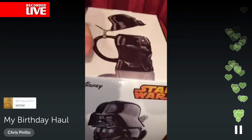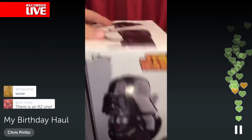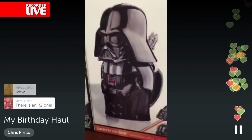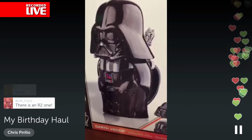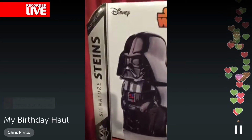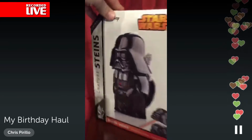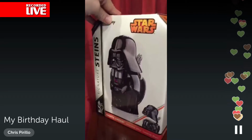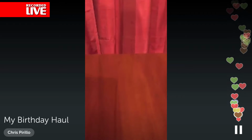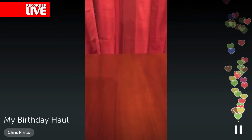On top, you can see what it looks like when you open the lid, and I really like the design of this particular Stein. I do have one other Stein, I think, but nothing quite like this, a signature Stein. Brand new for this year. Yes, it is a collector's edition, and I'm very happy to have this in my collection, if only because I collect Darth Vader stuff. I'm going to go ahead and set that to the side, not drop it behind the desk.